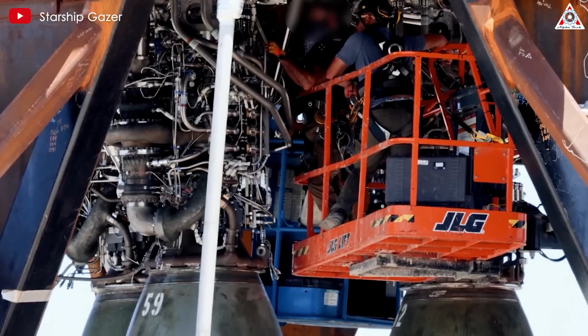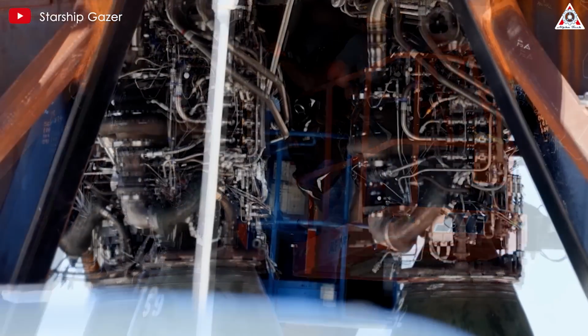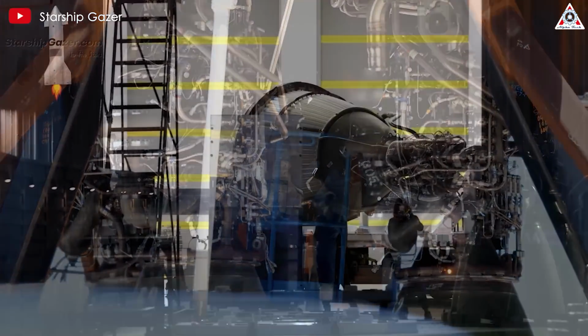performance. However, the path to innovation is not without its challenges. The development of the Raptor engine has not been without occasional setbacks and engine failures.